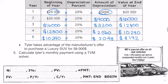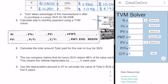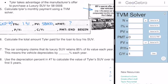All right, so here we have Tyler takes advantage of the manufacturer's offer, that's over here, to purchase a luxury SUV for $58,000. Calculate Tyler's monthly payment using a TVM solver. All right, so here I've got my TVM solver on the right, and we are going to fill this in. So you have 60 payments, and the way I get 60 is that's 5 years times 12 months. You're paying every month. Okay, and then we have our interest, the value of the car, and then we have, this is what we're looking for, PMT.